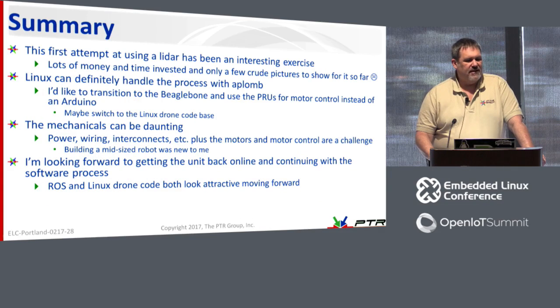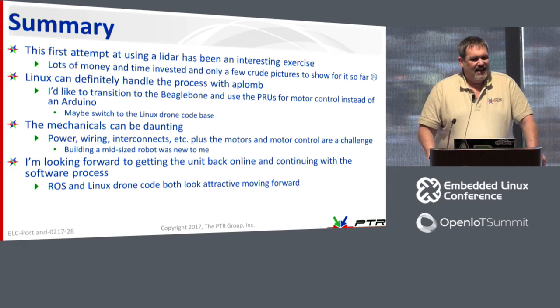The first attempt at using a LIDAR has been a really interesting exercise. It required me to learn a lot about what LIDARs are and how they work and what they do. I found a reasonably inexpensive one at $400. That's definitely not something that most people would think is inexpensive, but for LIDARs it is.